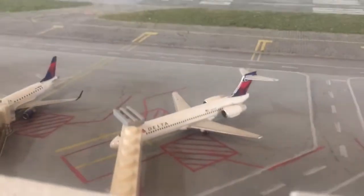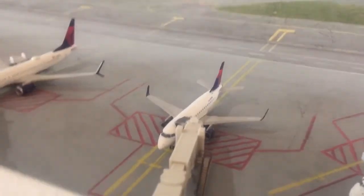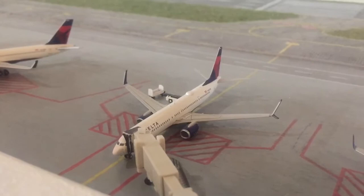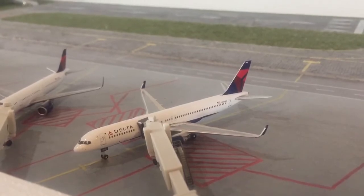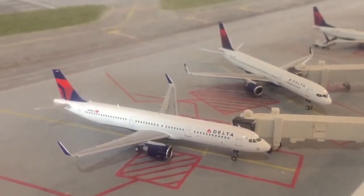Starting over here in the D concourse, we have a Delta 717, which came from LAX and is heading back to LAX. Right next to it is a Delta Connection E170, which is heading up to Seattle. Next here is the Delta Sun 37-900ER, which came from New York JFK and will be heading to Detroit. And next a 757-200 for Delta, which came in from Minneapolis, St. Paul. Next here is the Delta A321 heading out to Salt Lake City.